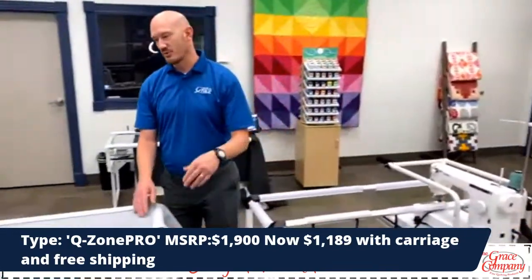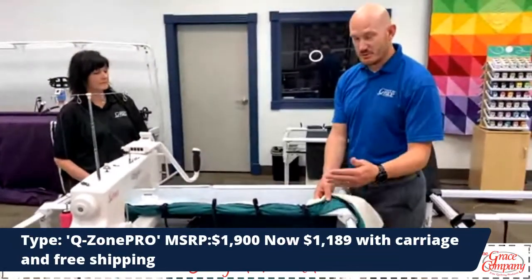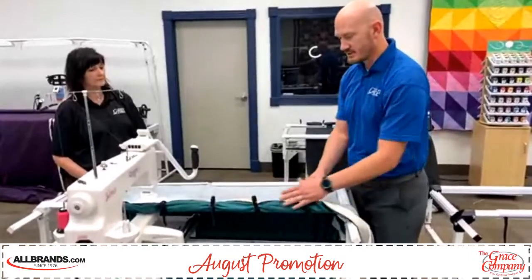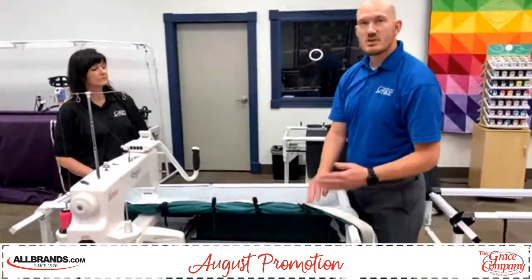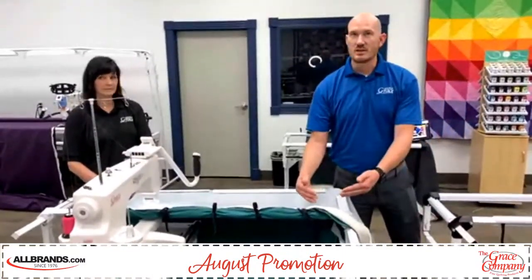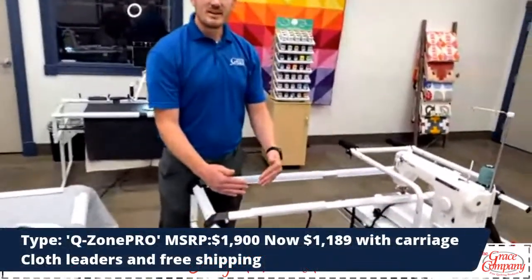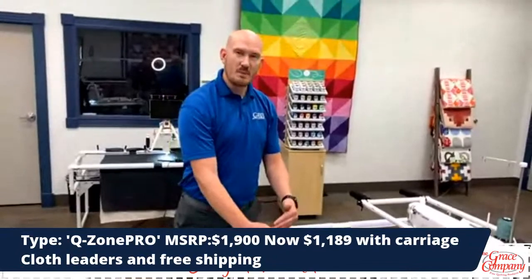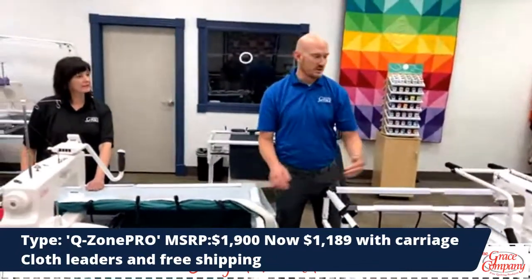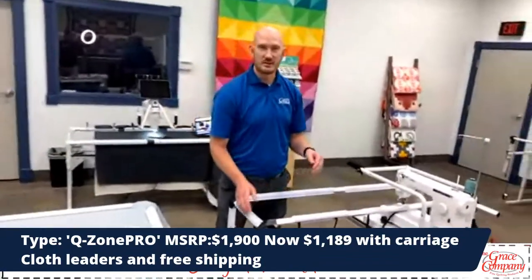So like right now, for example, if you look over here, we put this fabric on just to kind of demonstrate this. But right now, if we have this fabric over the rails as is, this is unstitchable. You can't stitch right on top of this. So what the cloth leaders allow you to do is bring this fabric attached with cloth leaders out of the rails so that you're able to quilt from the very top to the very bottom and from each side. So now your entire quilt can be quilted from side to side, top to bottom, all because of these awesome cloth leaders that it comes with.